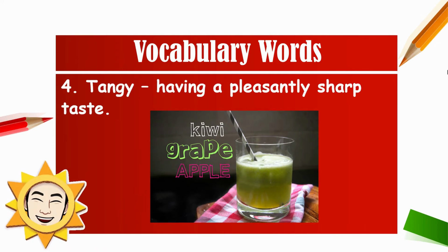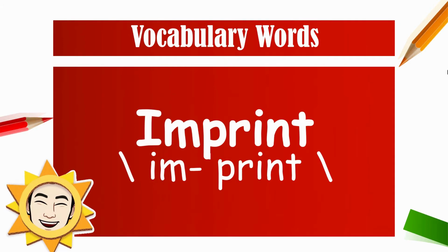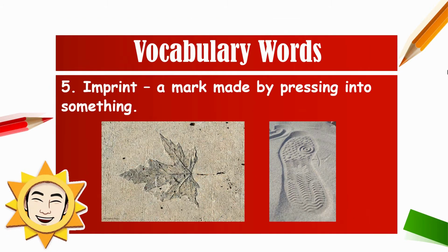Have you tasted a shake made from kiwi, grape, and apple? If you're going to taste that shake, you're going to feel a tangy flavor. Fifth one, imprint. Imprint, a mark made by pressing into something.